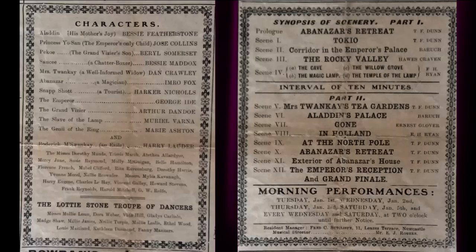Right, so the part that I really want to focus on is a part that happens about here, in the transition between scene 8 and scene 9. Yeah, what's Aladdin doing with a bit at the North Pole? It's clearly very Edwardian stuff.